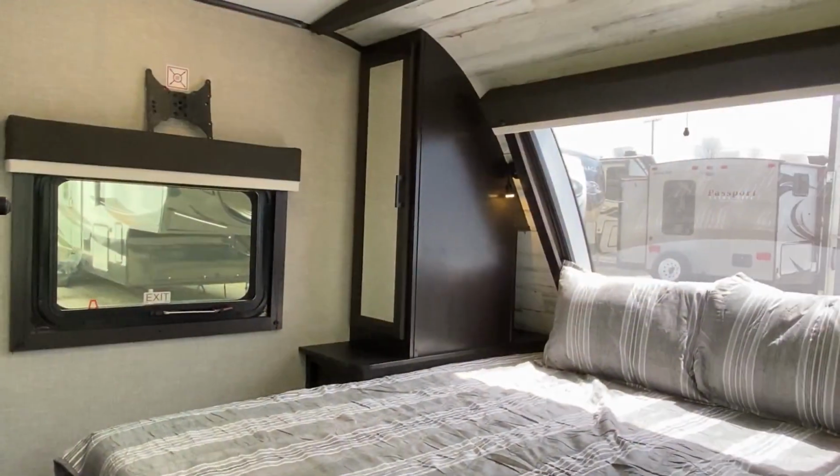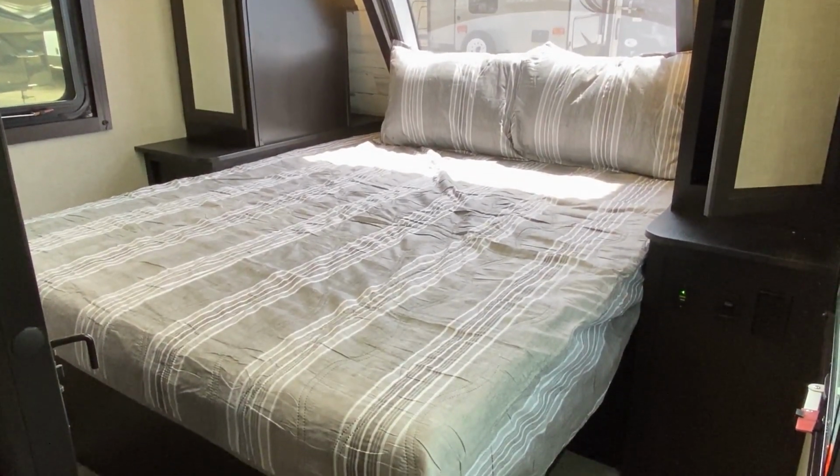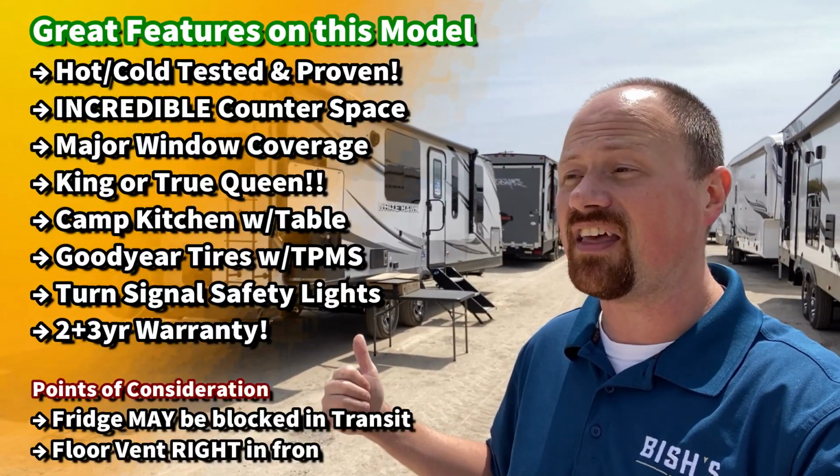If you're looking for something where you're like, man, I want to be able to travel a lot, but when I get there, I want to set up shop and I want to have a lot of wide open space and I want to be comfortable. That's where this one comes in right here, and they absolutely nail it.